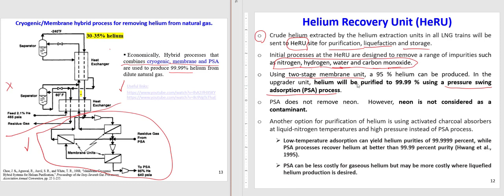So we use a two-stage membrane unit, like these two units, so that at the end we can produce up to 95% pure helium, the 95% pure helium stream.